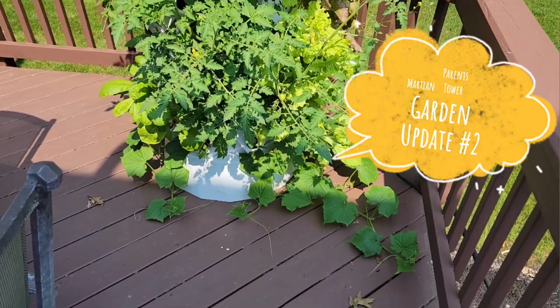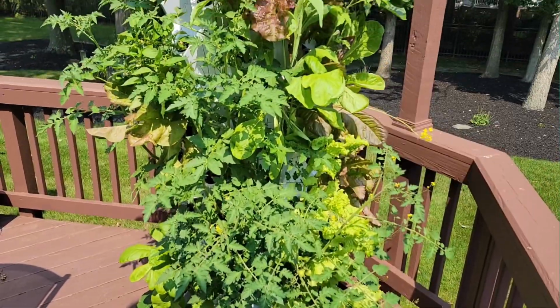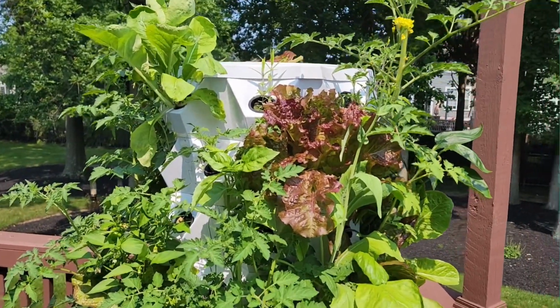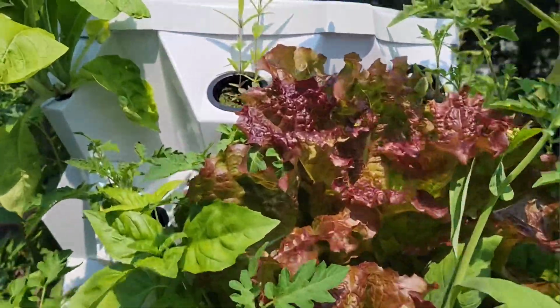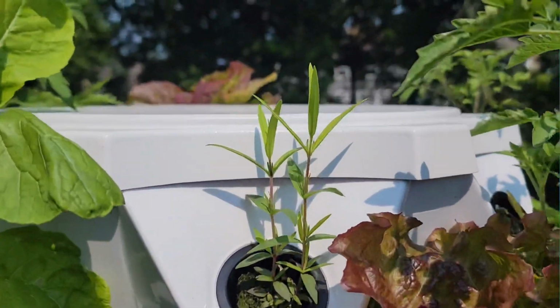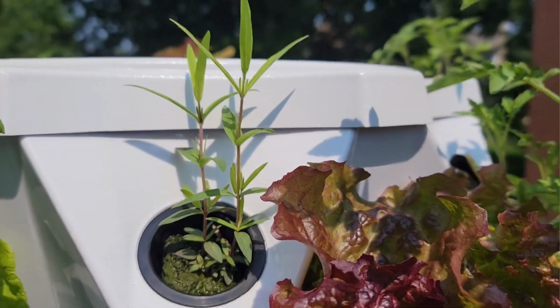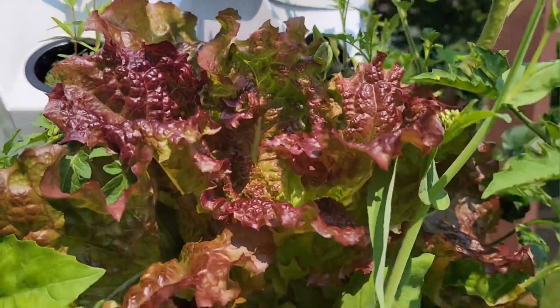I wanted to give you guys an update on my parents' Martian Tower Garden before I head back to the city. It's been growing for about a month, and I'll highlight a few plants that I have growing here. Here I have 2 rosemary plants. Rosemary is a slow-growing plant, so that size is pretty good for 1 month.